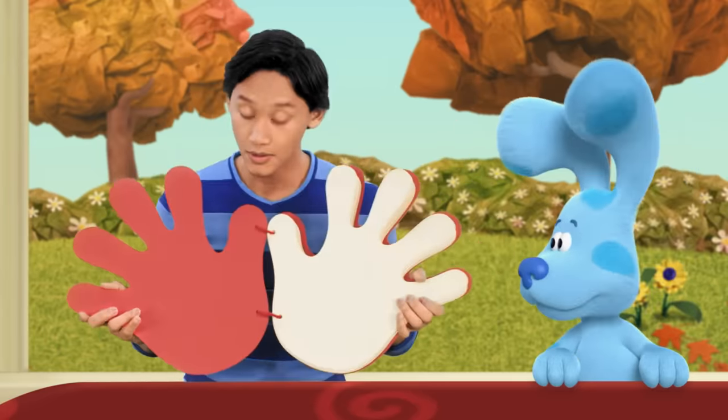Now that you are an expert color finder, let's see if we can help Slippery find his whale costume's blue color. How about this? Is this blue? No, that's orange. How about this color? Not quite. That's pink. Let's try one more. Is this Slippery's blue whale costume? Yeah, you got it. Stomp-sational. That's a whale of a discovery. Whoa! Bye!